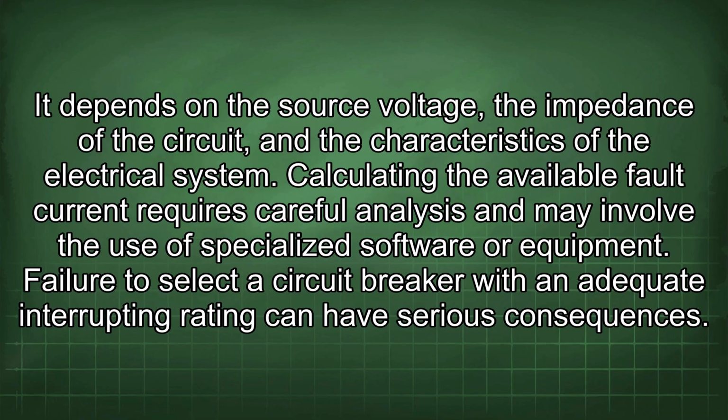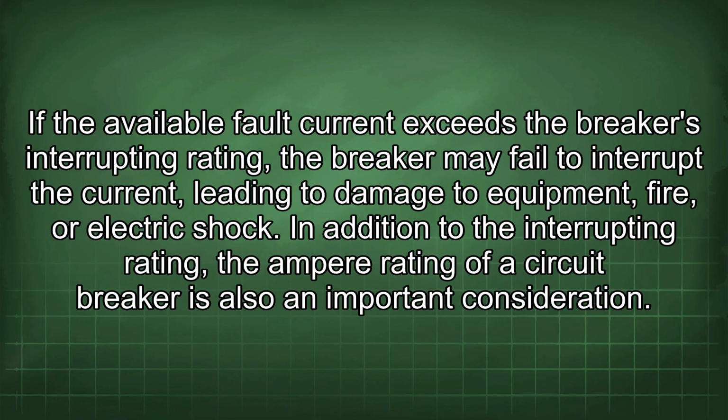Failure to select a circuit breaker with an adequate interrupting rating can have serious consequences. If the available fault current exceeds the breaker's interrupting rating, the breaker may fail to interrupt the current, leading to damage to equipment, fire, or electric shock.